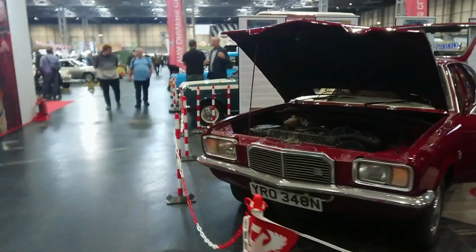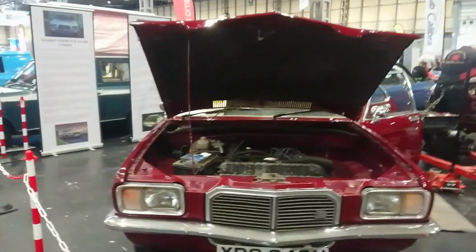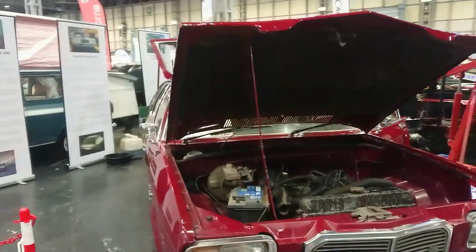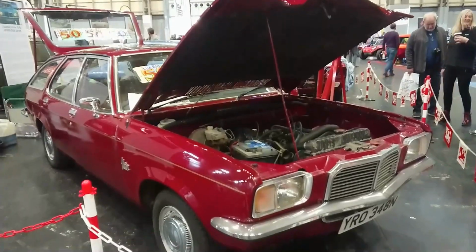Oh no, this isn't an FD at all. I do apologise, this is FE only. What is this stand called then? I got a bit confused, I do apologise viewers. I keep making these mistakes. There's a reason why it's called Shambolic Shuffles.